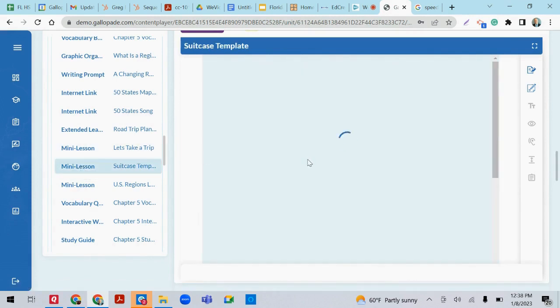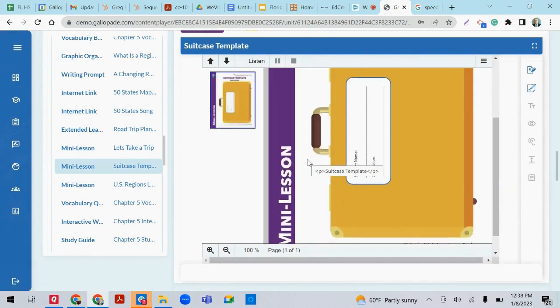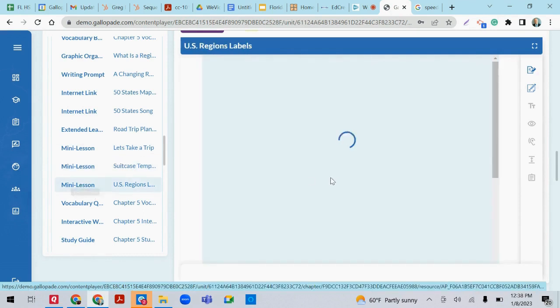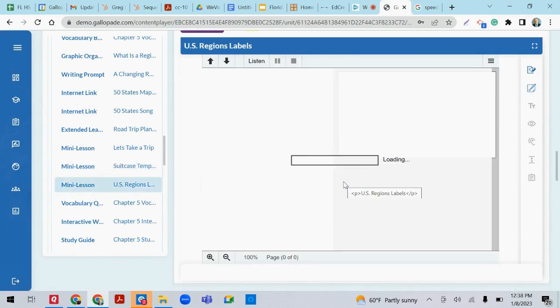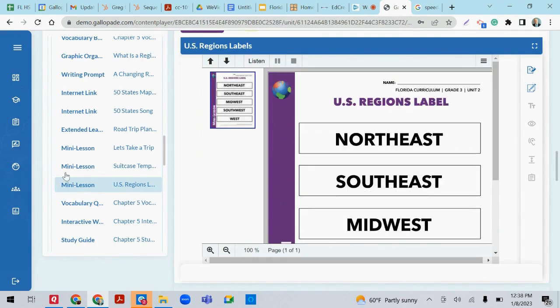We went ahead and made a lot of those. There's a mini lesson that uses, for instance, a suitcase, so that has that there. There's a mini lesson that uses labels, so you're going to see the U.S. region labels. So it just kind of pre-makes some of those things that go along with the mini lesson.